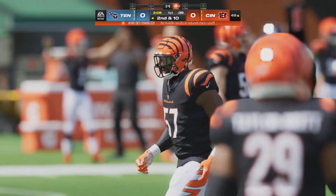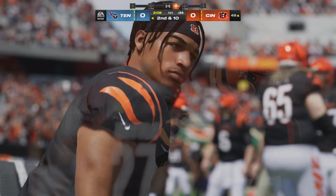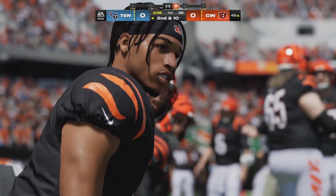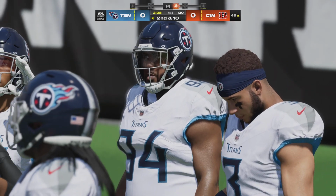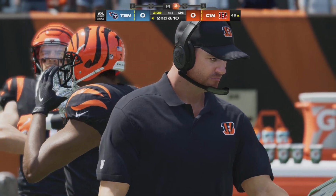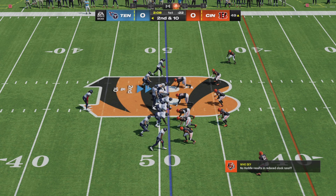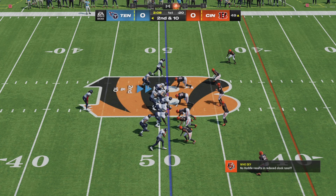Now, meanwhile, a pass that should have been intercepted, but it winds up falling incomplete. Offense was moving it a little bit, had them back on their heels, but they earned a brief pause by forcing the incompletion. That gives them a quick chance to regroup and try and mount a stand before they're backed up even further. So now 2nd and 10 after the incompletion on first down.